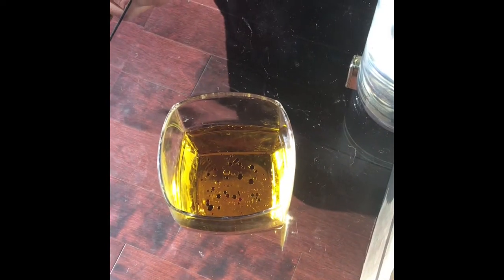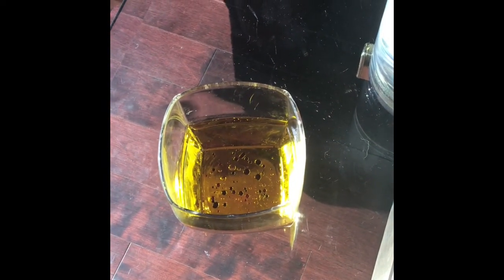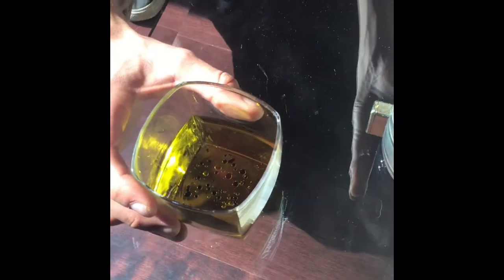Okay, boys and girls, we're going to ask you to pause the video here and again predict what is going to happen when we pour our oil and food coloring mixture into the water. Will it all mix together? Will it be separated? What is going to happen to these liquids when they mix together?